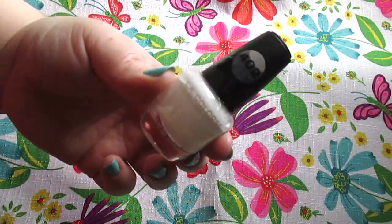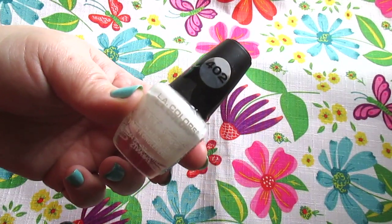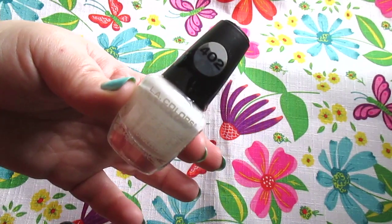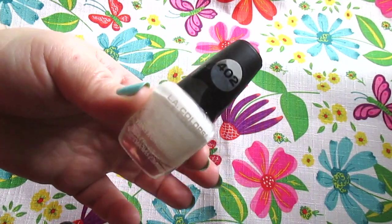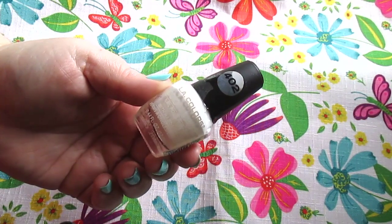Okay, another nail polish. This is always repurchased. Something spilt on it, as you can tell, something oily. But it is just the basic white nail polish from LaColors. This one's Energy Source, and I repurchase this all the time.